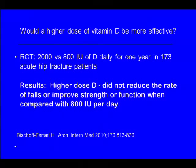You could ask the question, since the highest trial in that last slide was 1,000 units, whether going higher than that would be productive. So this was examined in a study comparing 2,000 to 800 units intervention over a 1-year period with falls as the primary outcome. The result was that there was no risk reduction in falls at 2,000 units or in any of the performance measures when compared with the control group who got 800 units. So it doesn't look like more and more is better and better here.